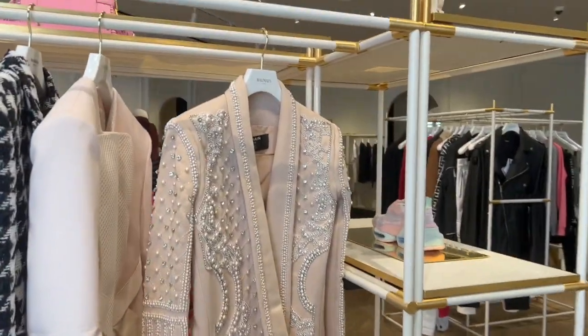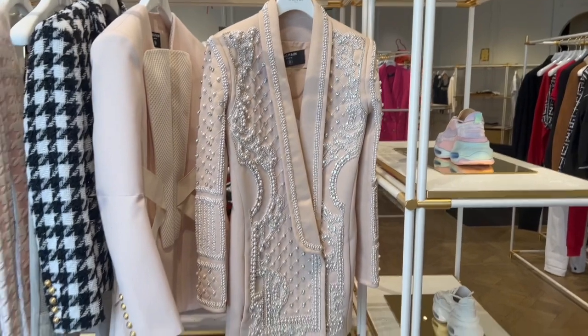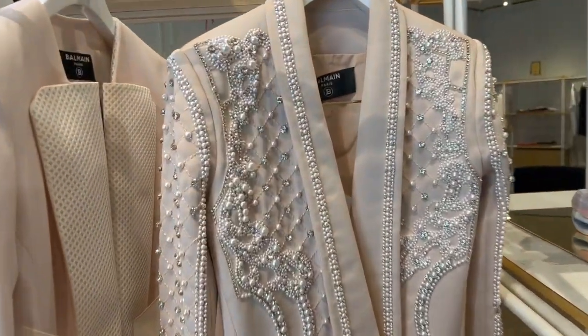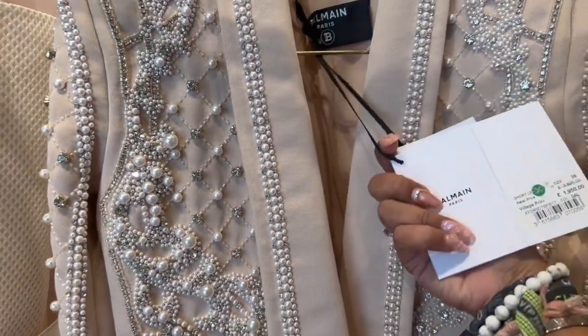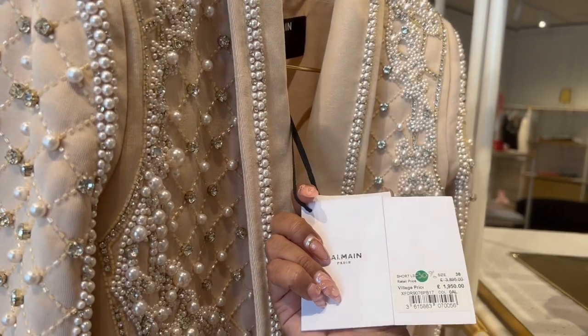Have a look at the new in Balmain. Oh my gosh. Now, when you come into the front of store, this setting here is all brand new stock. So obviously it's outlet priced, but have a look at these colors. These are my absolutely best favorite dreamy colors. So we're talking 30% off on these.